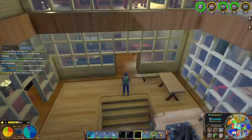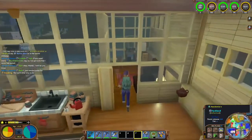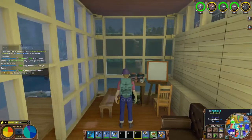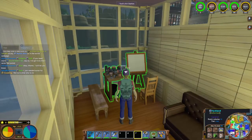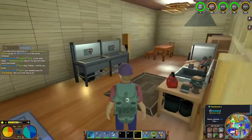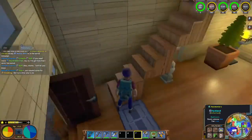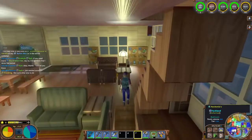And then over here, well, we'll go in this way. So over here on the bottom floor is a little art studio. I was going to get into painting to try to get my mind out of the mine, but it was too hard to find any materials or anything because the economy pretty much died at that point. So never did do anything with painting. I really should do something different with these stairs, but again, I'm not a builder.